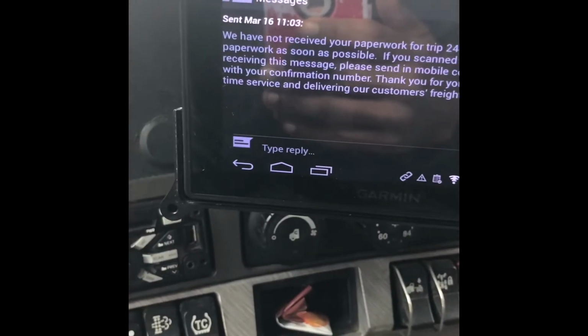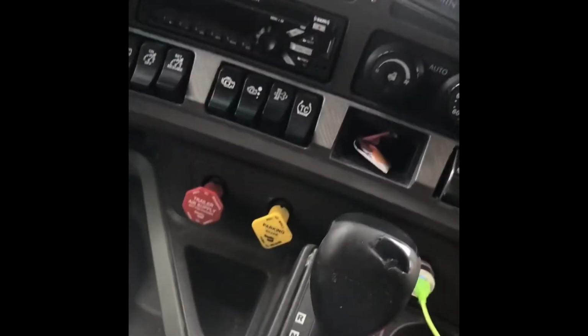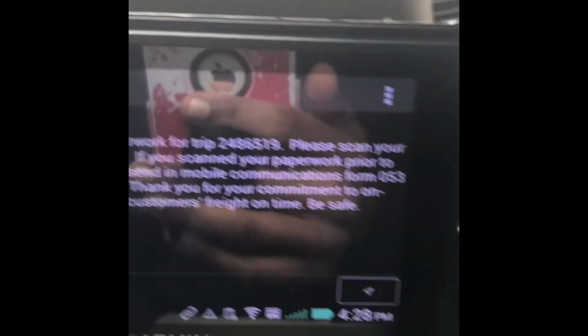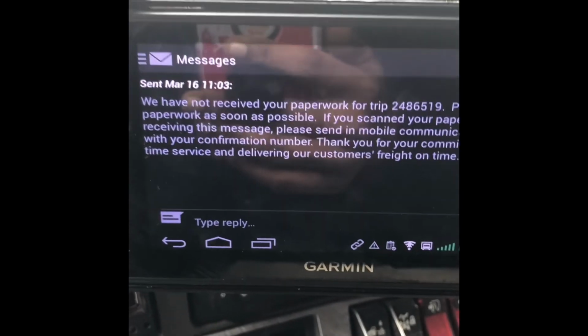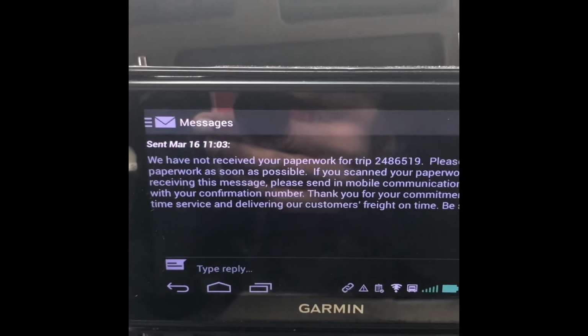Remember I was telling you guys about keeping all your paperwork organized and keeping your TransFlo receipts along with your trip sheets? Well, here we go. Remember I said you may get a message saying that you haven't sent in your paperwork when you know you have. But always double check. Cross your T's and dot your I's.